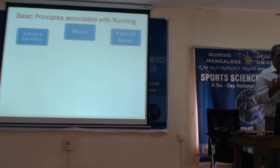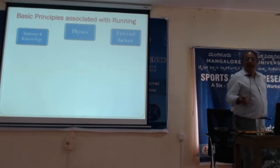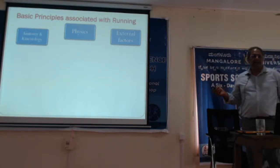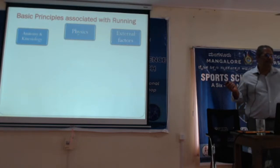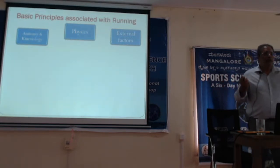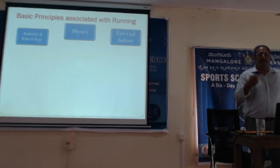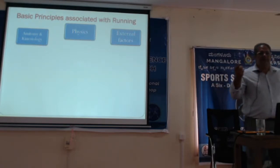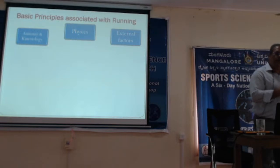The basic principles associated with running are anatomy and physiology, physics, and external factors. What are external factors? Weather conditions, ground track: running in sand, running in water, running on an athletic cinder track, artificial tracks, or running on the road.